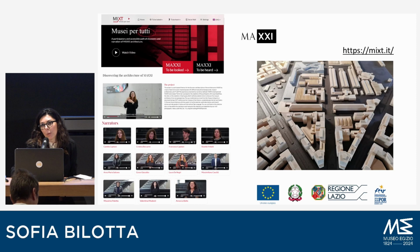And to do that, we asked for help from deaf people and visually impaired people. So what you are looking at is a phygital itinerary based on a dedicated website, and a tactile itinerary inside the museum galleries, articulated in 11 areas.